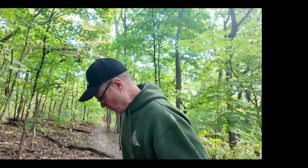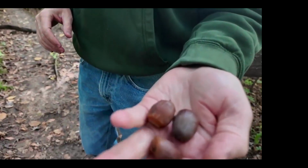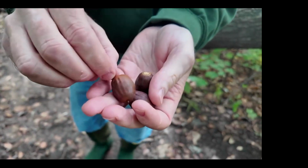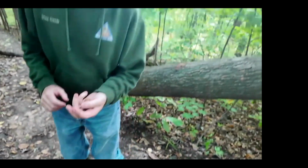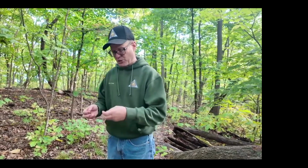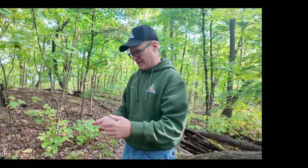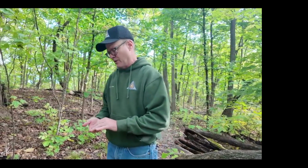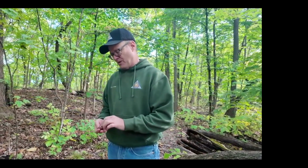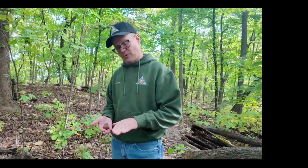These are oak acorns, and a lot of wildlife, they're missing the caps, they've fallen off of them, but a lot of wildlife uses these to get through the winter. It is a hard mass, which means you can store this and cache it and come back to it later, and it'll still be good for food. Deer, turkey, a lot of animals will use these to get through our winters.